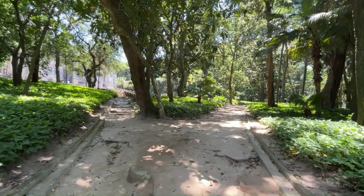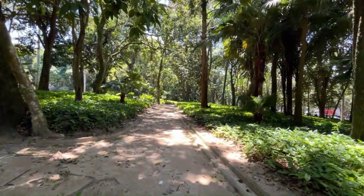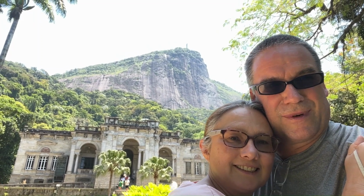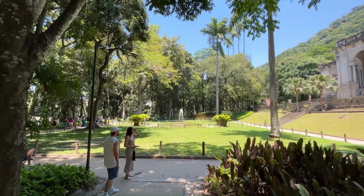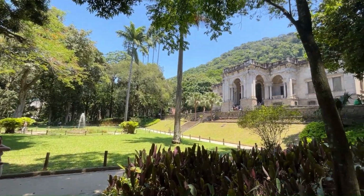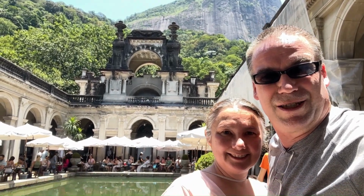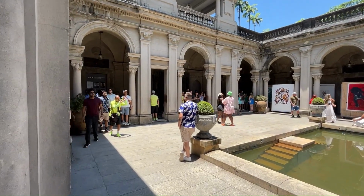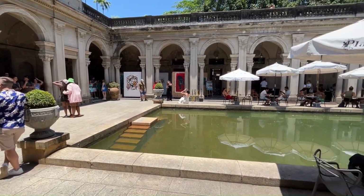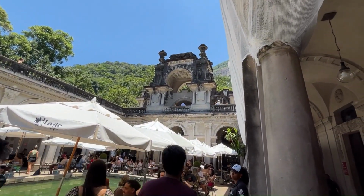Just arrived at Park Lage, and it's a nice little park, free park to walk around in Rio. Here we are at Park Lage. There's Christ Redeemer statue way up top up there. Very nice day, no clouds. Okay, so there's Christ Redeemer statue up there. Famous pool. So a popular thing to do here is everyone gets their picture with this little foyer, and then way up top is the Christ the Redeemer.